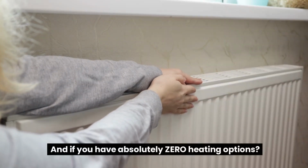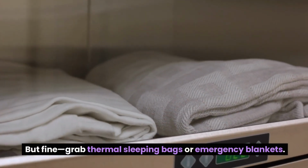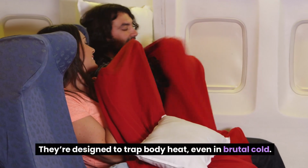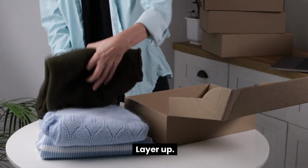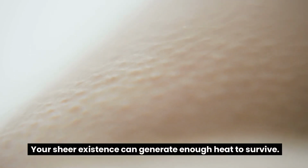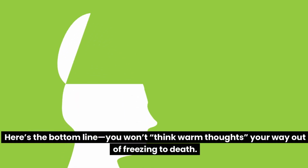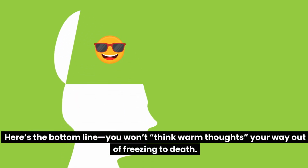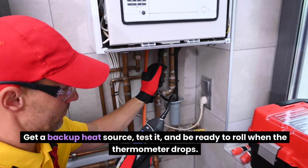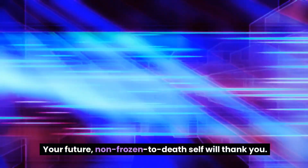And if you have absolutely zero heating options, first off, shame on you. But fine, grab thermal sleeping bags or emergency blankets. They're designed to trap body heat, even in brutal cold. Layer up, and if you've got family around, huddle together. Your sheer existence can generate enough heat to survive. Here's the bottom line. You won't think warm thoughts your way out of freezing to death. Get a backup heat source, test it, and be ready to roll when the thermometer drops. Your future, non-frozen to death self, will thank you.